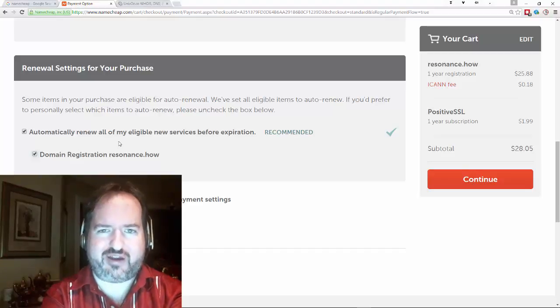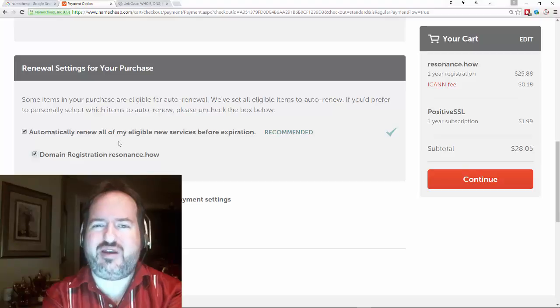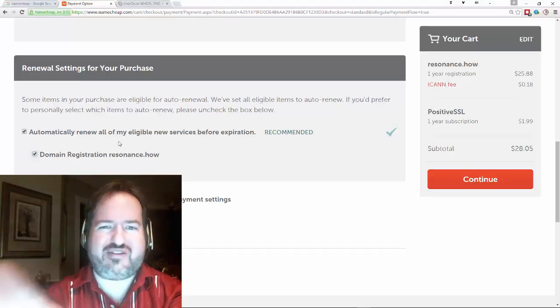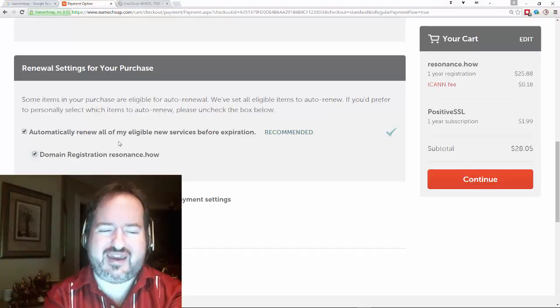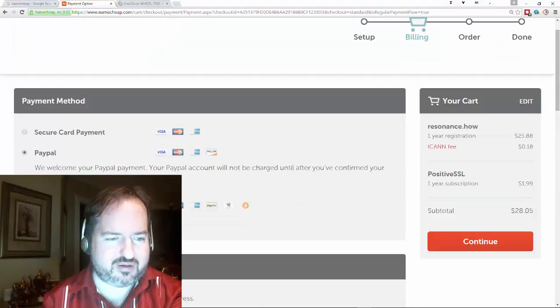enable mine for automatic renewal for the simple reason that no one wants to lose their domain name, probably forever, if you forget to renew it. I mean, even if you don't lose it forever, the domain sharks will come in, buy it up, and then try to resell it to you for $500 the next day. I mean, it's not worth it. So I always click that.